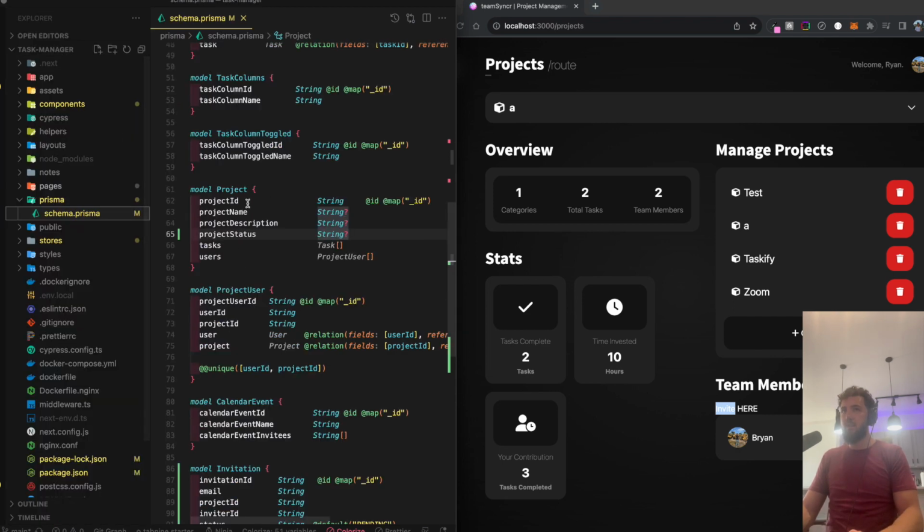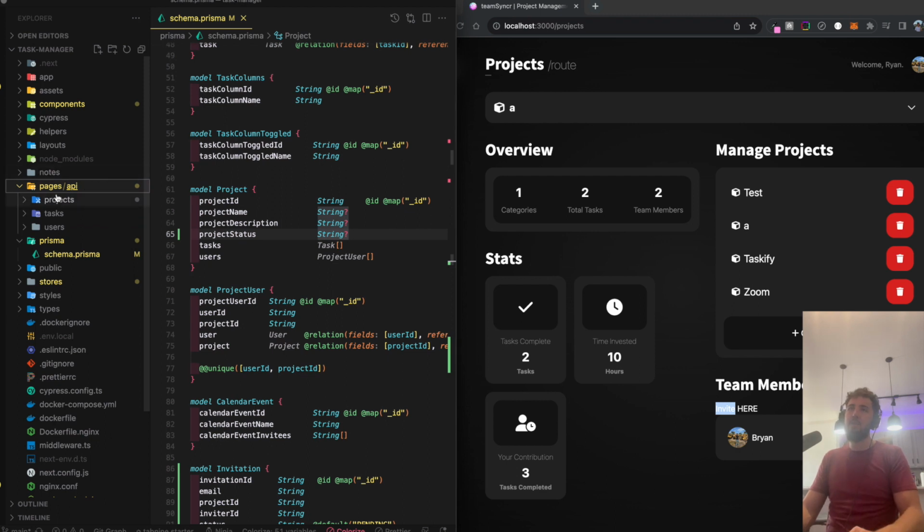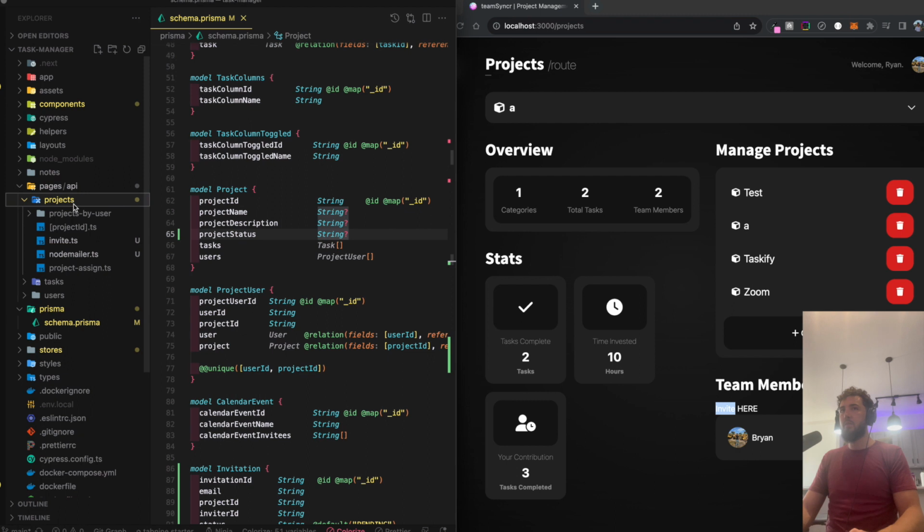So I'm not going to build everything based on a Boolean value. I'll do a string value where I can obviously build around it. So what I want to do is basically have a function that's transferring the project when we delete it.